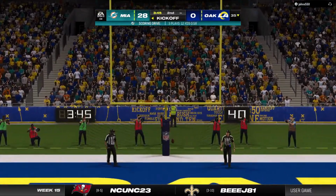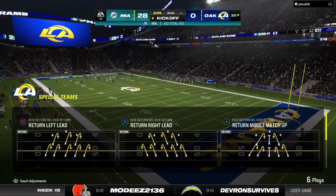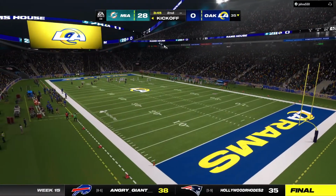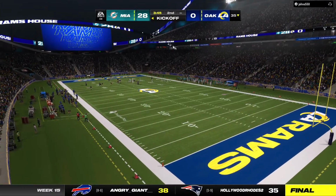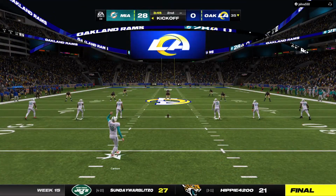Extra point by Carlson, up and good. And the rout is on here in this first half. Rams, nothing. Daniel Carlson set to kick off.